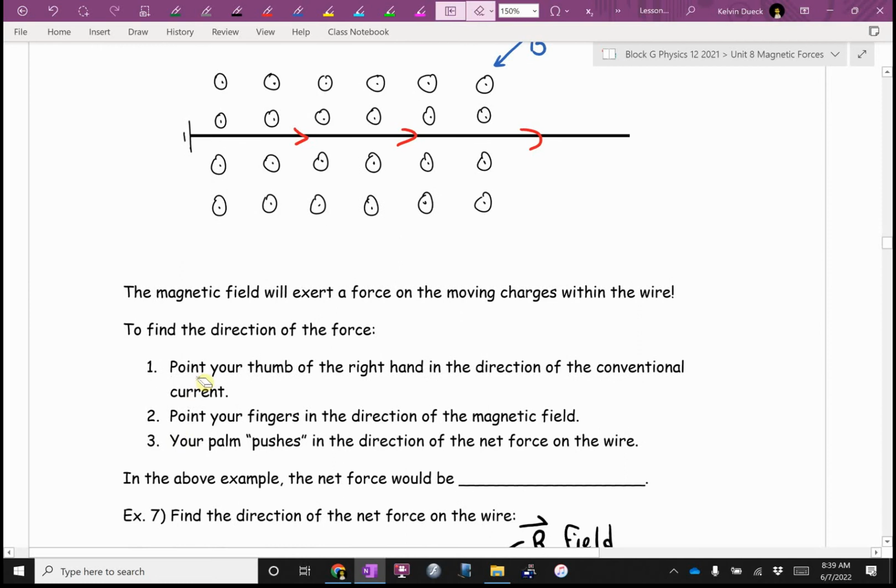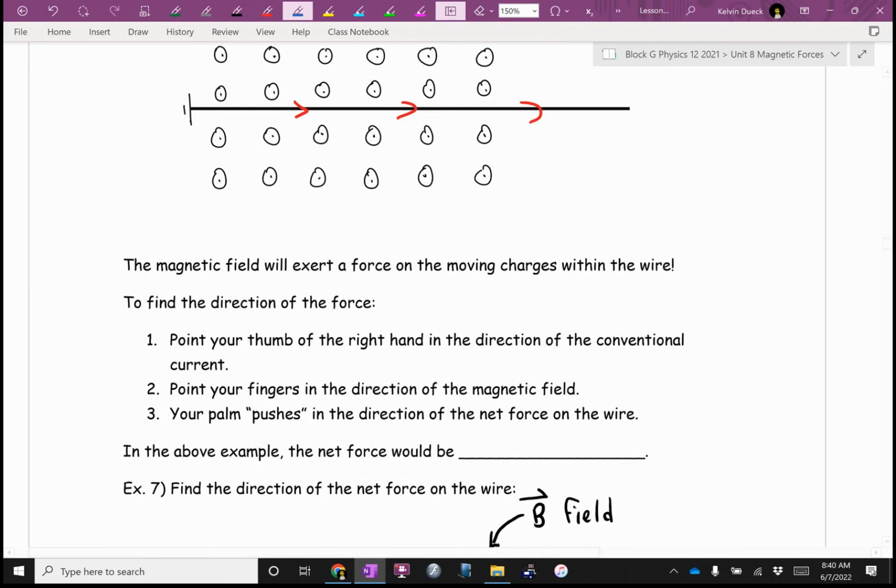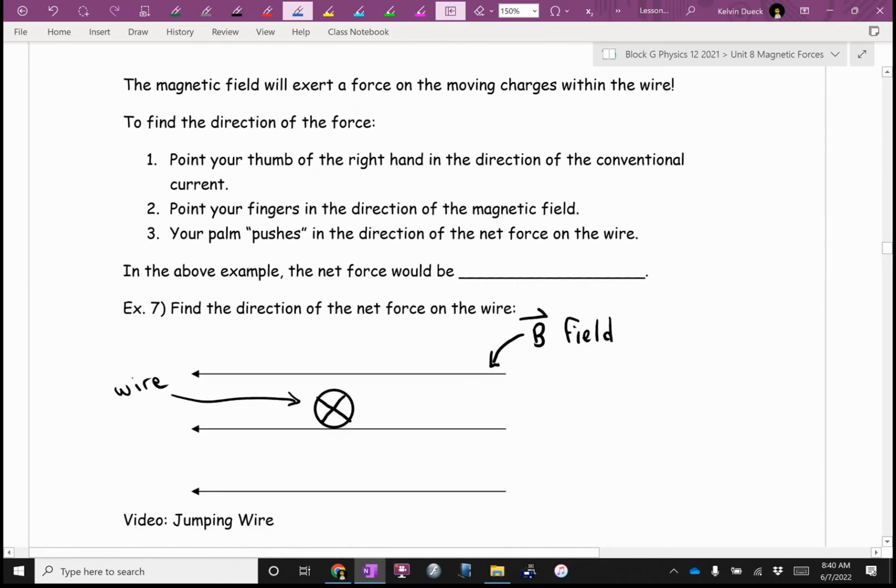So, to find the direction of the force, you point the thumb of your right hand in the direction of the conventional current. You point your fingers, like you're high-fiving, in the direction of the magnetic field, and your high-five palm points in the direction of the force. This is the direction of the force that the wire will feel. So, in the above example, the net force would be down.